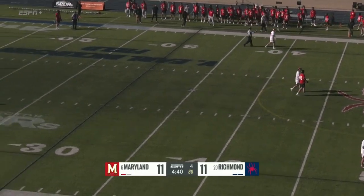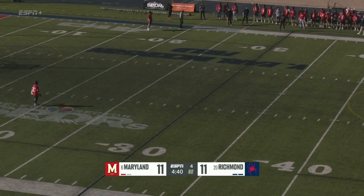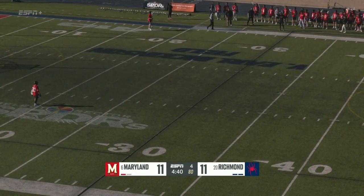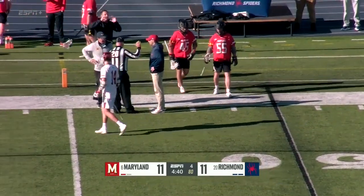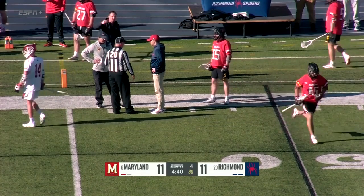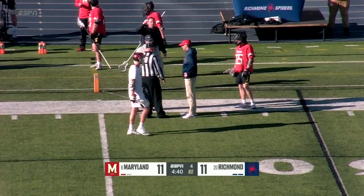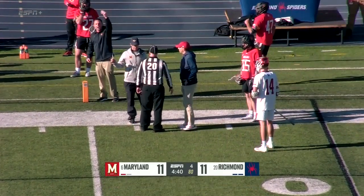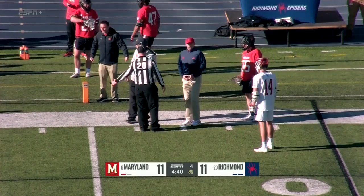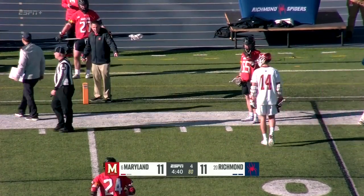If I'm Danny Shamati right now, it appears as if John Tillman talked the referee into that call. Now you see Coach Shamati out on the field. They're having a little conference, and players shuffling on and off. We wait here with 4:40 left, tied at 11. Both coaches now visiting with the official. Looks like it's Maryland's possession.